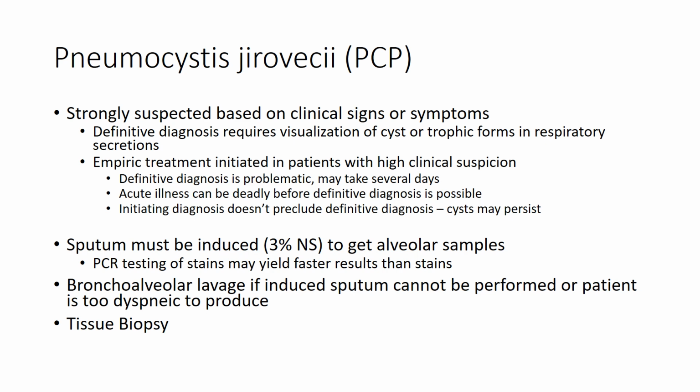To get the sample, a couple of different options are available. The least invasive is to do an induced sputum. To do that, you would use hypertonic saline, which would be breathed in through a nebulizer into the lungs, which allows for ease of getting the sputum from the alveoli to the actual sample site. One of the things to keep in mind is that if you were just to do a sputum, like a cough sample, that tends to be very non-specific because you can actually see PCP in a lot of people who do not have the condition, because it does live in a person for the rest of their lives.